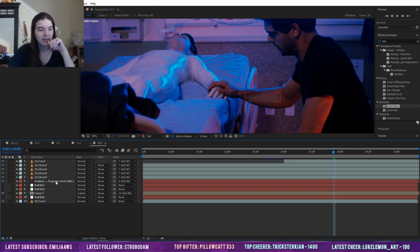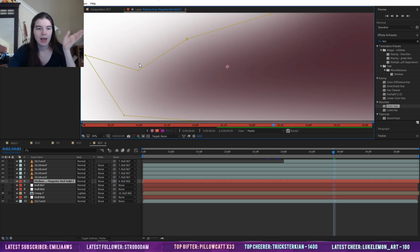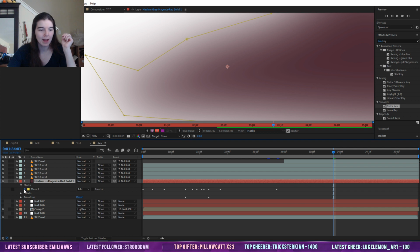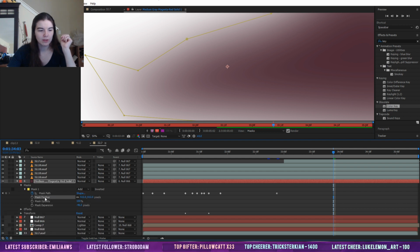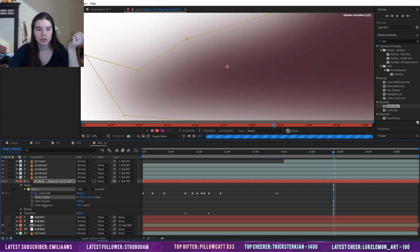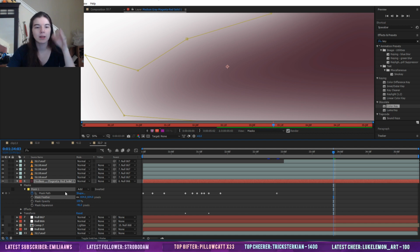I have this layer here, which is basically just a solid. It's just a normal solid that you can make in After Effects. And I put a mask on it, and I heavily, heavily feathered that mask. So you can do that with this. My mask feather is super high. But if I didn't have any feather, it would just be like a normal shape. And then I just apply the feather and make it blend in with the skin.